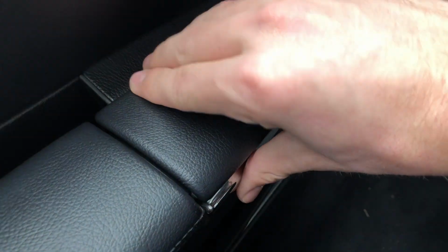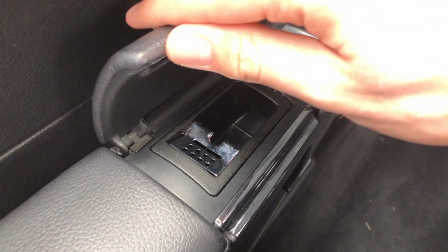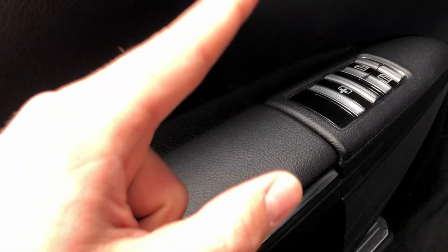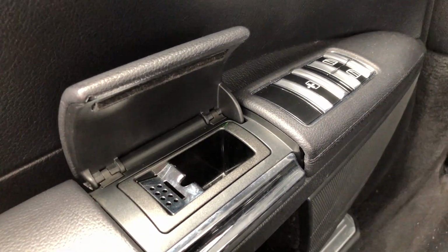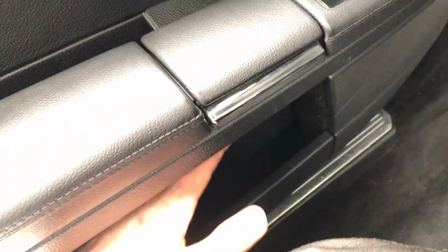Continuing with the dark storage in the back, you have an ashtray on the driver's side, storage panel, and you have one on the passenger side as well, giving you 3 ashtrays. Only one lighter up front, but 3 ashtrays in general if you want to smoke up in the back of your S-Class, smoke some cigars after your CEO business meeting concludes. And as in the front, you have a very deep storage panel right here.